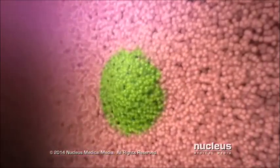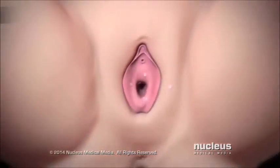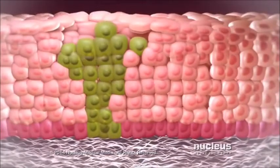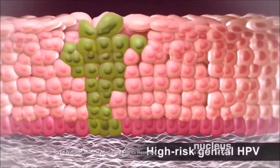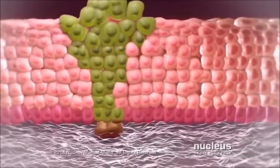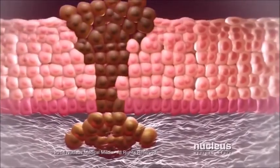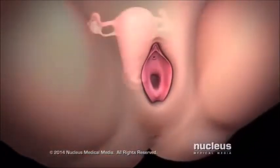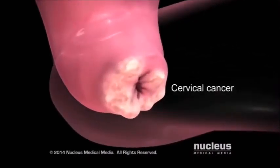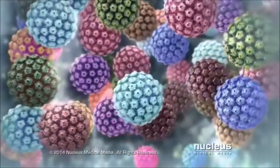HPV-infected cells may multiply over several weeks or months. If the cells are infected with low-risk HPV, they begin to form warts around the genitals. If the HPV is high risk, it may damage the cell's genetic material, causing the cells to become precancerous. Over a period of years, a cancerous tumor may slowly form as the damaged cells continue to multiply. The most common cancer from high-risk genital HPV is cervical cancer. There is no cure for any type of HPV infection.